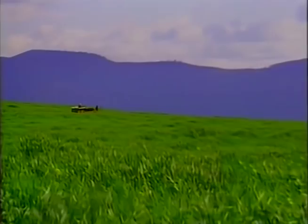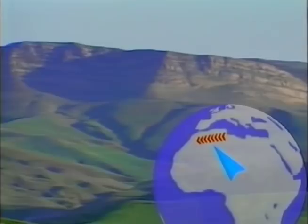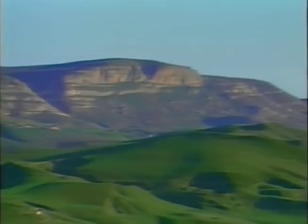The Atlas Mountains block the way. For 1,500 miles, this natural barrier stretches from Morocco to Tunisia, reaching heights of 13,000 feet. Beyond these mountains, the Sahara Desert stretches for 3,000 miles. Day begins in the world's largest desert.